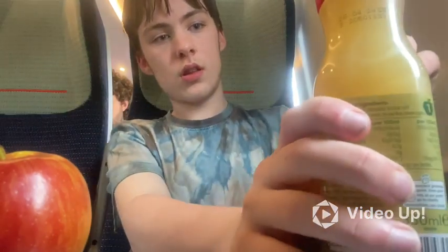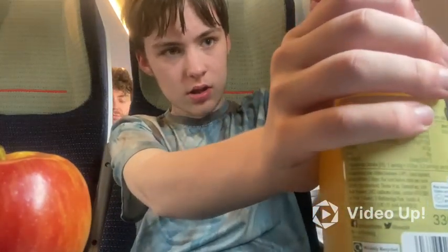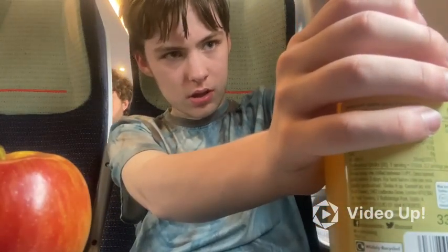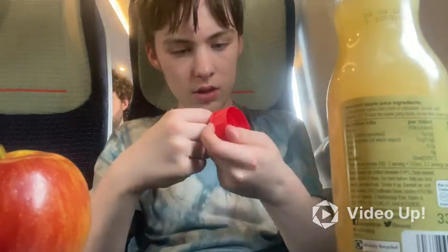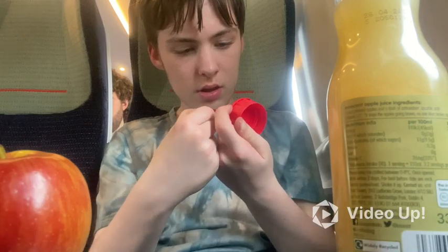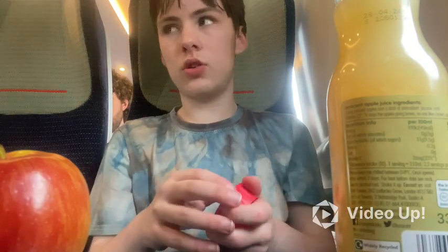Anyway, we will be departing Sandwell and Dudley in just a moment. Just trying to get my bottle of apple juice open. Yeah, we are just pulling away from Sandwell and Dudley.